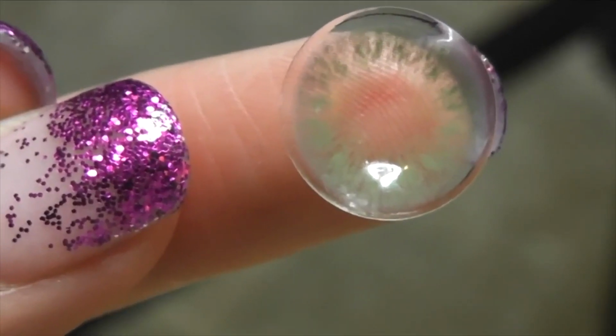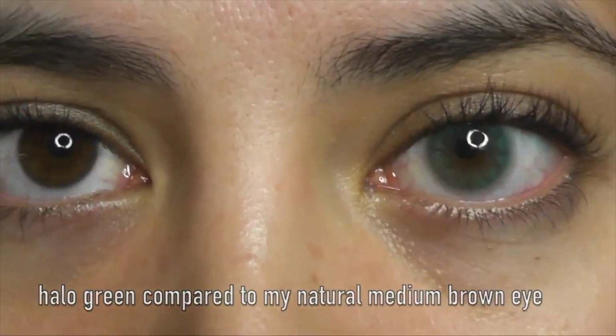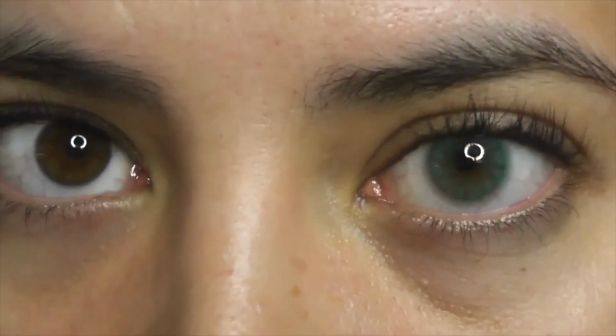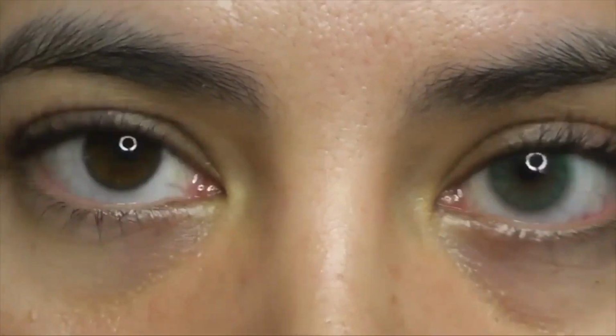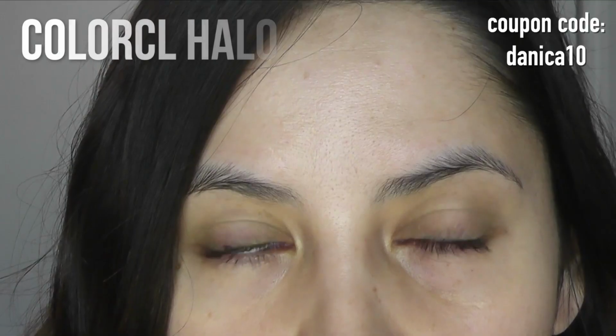Next is the Halo Green. So this is another color in their Halo line that appears hazel. It is lighter though. It is more of a turquoisey blue green. As you can see, it's brighter. You can notice the patterning a lot more with these lenses. But because the center is your iris coming through, because they designed the pupil hole so well to not have a bug eye effect, it looks hazel because it looks brown and then it fades out into that really bright turquoisey green color.